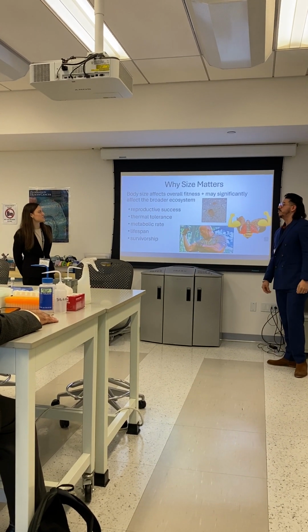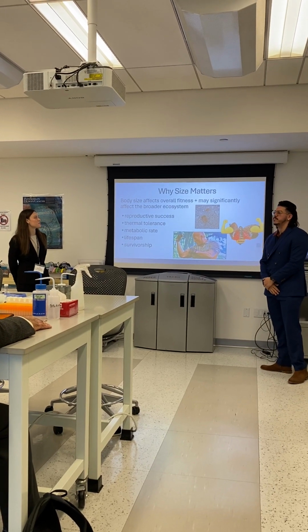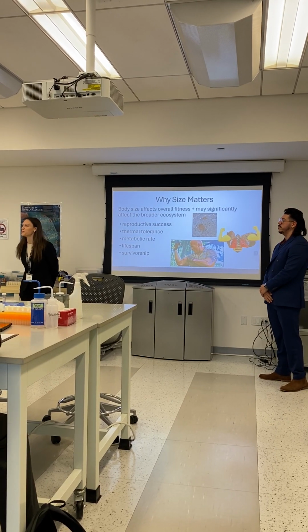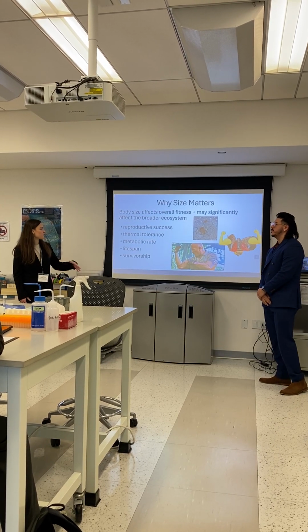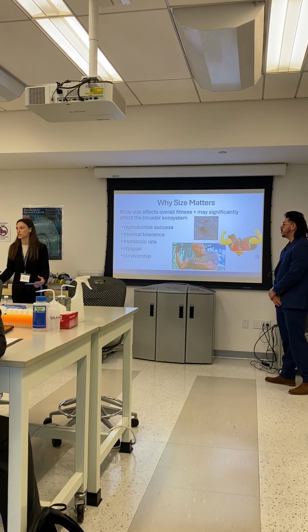Now, what specifically about body size in animals is so important? Well, it affects many things, such as their reproductive success, how many mates they might have, their thermal tolerance, their ability to maintain their internal environment, their metabolic rate, how long they're going to live, and their survivorship as compared to other animals in that ecosystem, which affects the broader ecosystem.